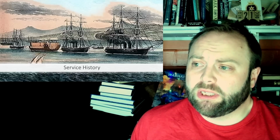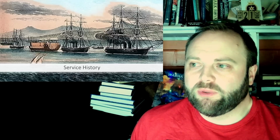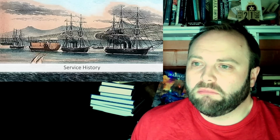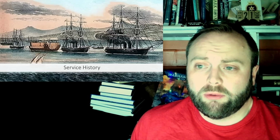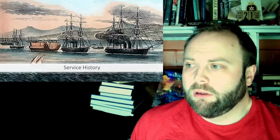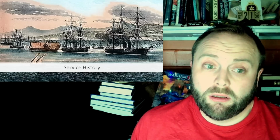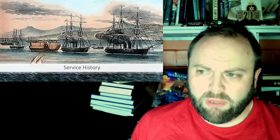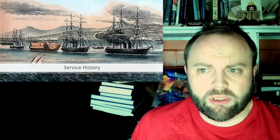Well, after she'd escorted the royal yacht, while she was actually returning and cruising to Scotland in August 1868, she collided with HMS Royal Oak, losing her figurehead and jib boom and smashing Royal Oak's cutter. Boys is court-martialed, but acquitted over the incident, and has a fairly successful career after this. He goes on to senior rank.